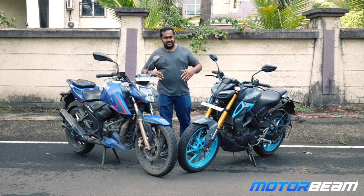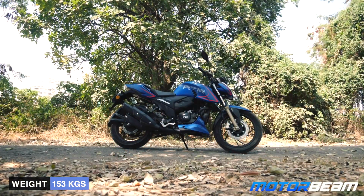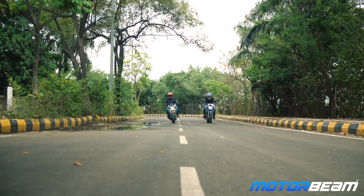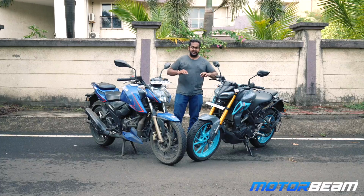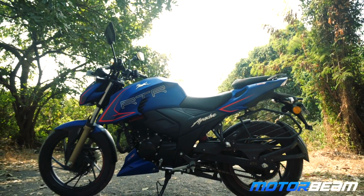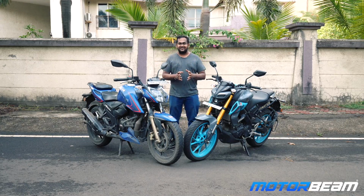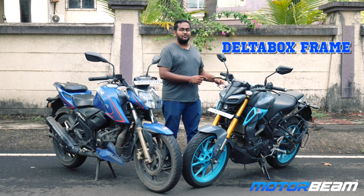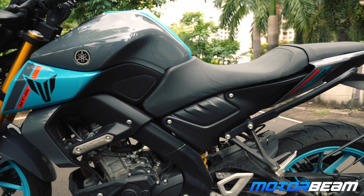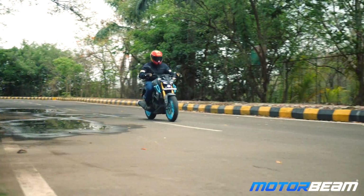Yeah, it's not just that, both the motorcycles weigh very differently. The MT is very light and the Apache has a lot more weight to carry, but then again they perform almost the same, although there is a decent amount of power difference. However, if I talk about the dynamics, there is a vast difference here because the Apache gets a double cradle synchro stiff chassis that is made by TVS Racing on a racetrack. That is crazy. But the delta box frame, which is infamous and everyone has gone mad about it, has an overall better feel and feedback because this one rides like it has to conquer the road.